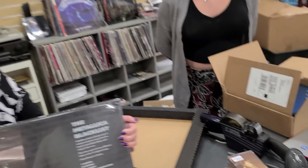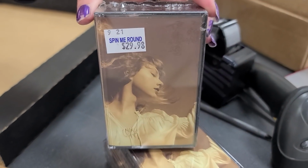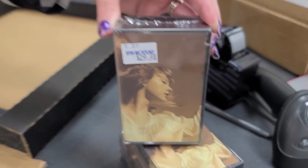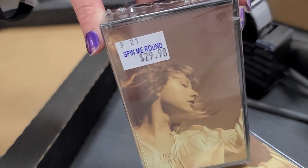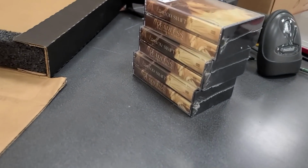But we also have Taylor Swift Fearless Taylor's Version on cassette, a double cassette. Triple the price. Yeah, it's $30, people. $30. I mean, act now while supplies last, because we only got 3 of them, and they probably won't be back in stock. I wouldn't think so. So, it is triple the price, though.